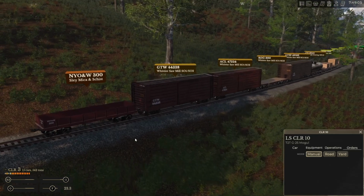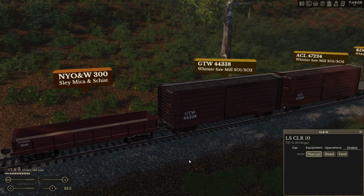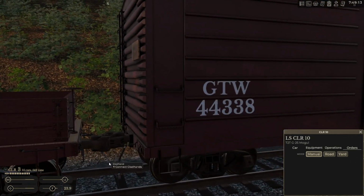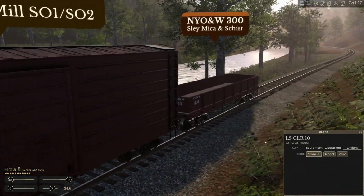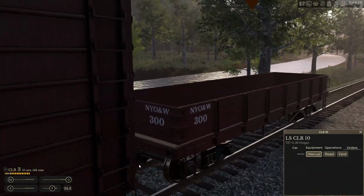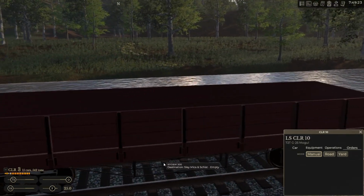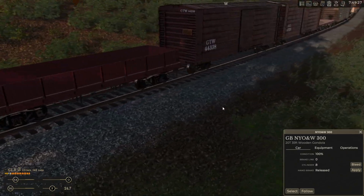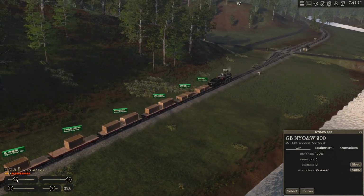Okay, I'm here to deliver this car. That's Sally. I'm going to see if I can kick it. I'm not sure. I'll open that one. Leader car. So the train is long. So let's see what I can do.